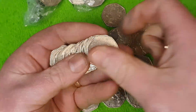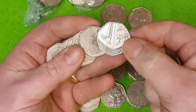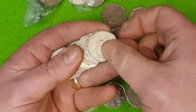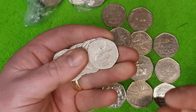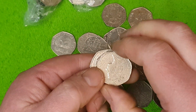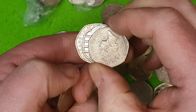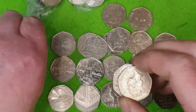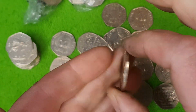2007, nil. 2004, 19. What's that behind it? What's that behind this? Is that a library I see? Look at that. That is very, look at that for a coin. 2001. Right, anyway, just pop them there. It is. It's a public library.